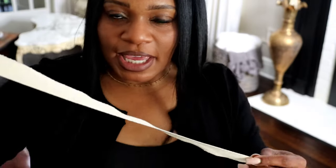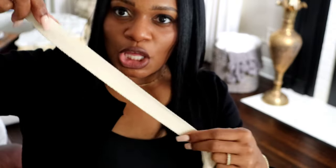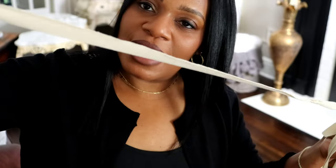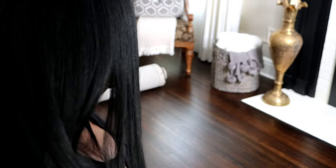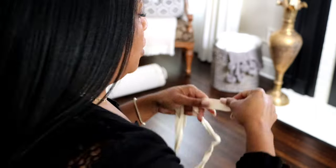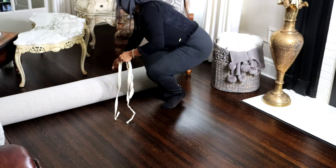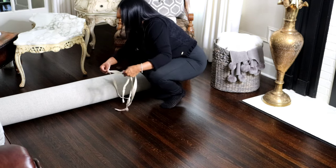So my new rug came tied with these little yarn ties, and I'm going to use this to tie up my black and white rug. That way, when I transport it to get cleaned, I don't have to worry about it falling loose or unrolling, I should say. Let's see, how can I do this?